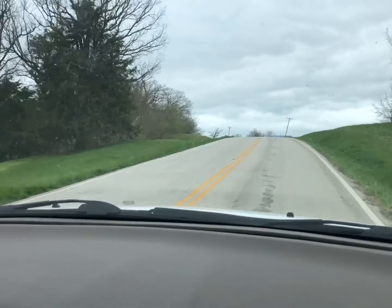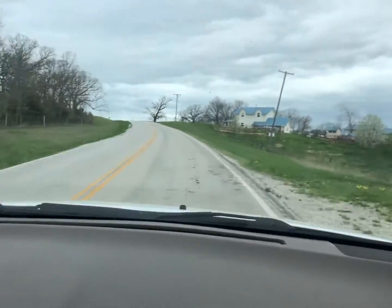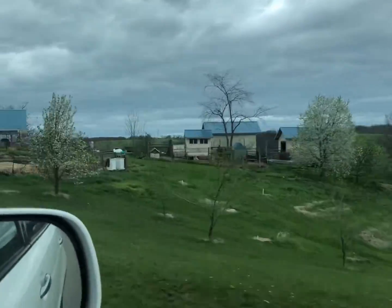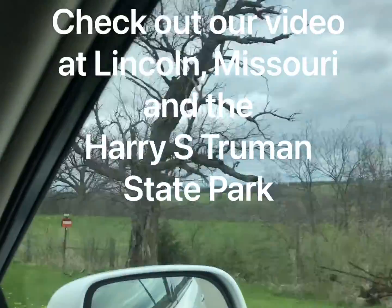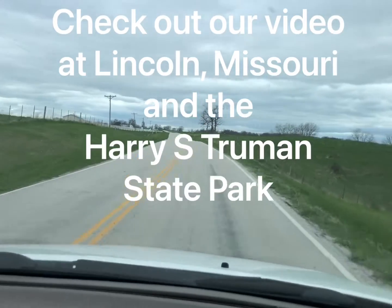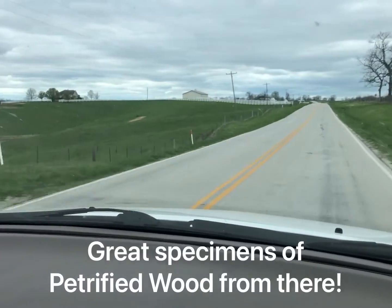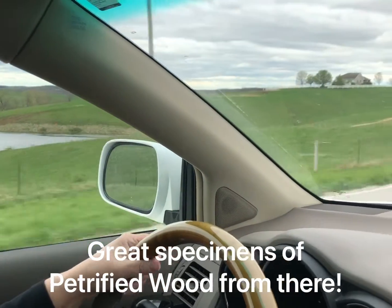All right, we are south of Kirkland, Missouri, and we're heading south and then west toward Sedalia. And this is just an incredibly beautiful area. Nothing but horse farms and farms, ponds everywhere.